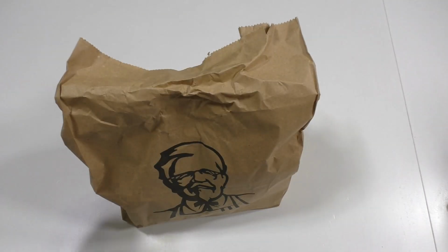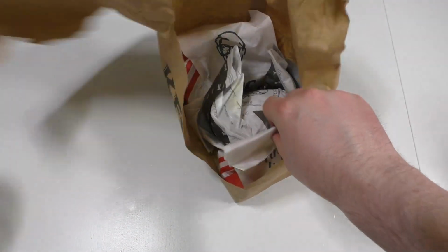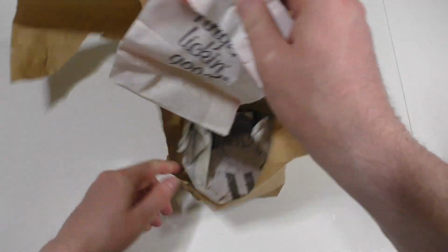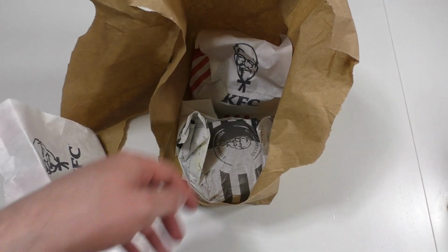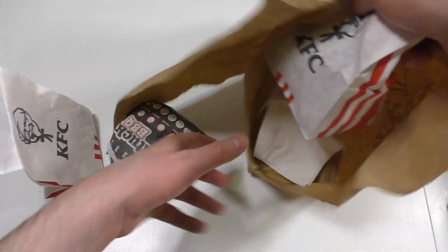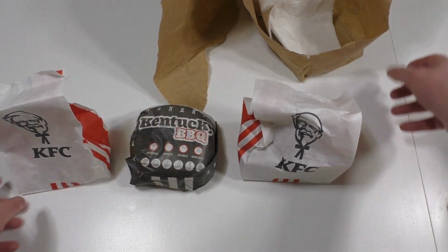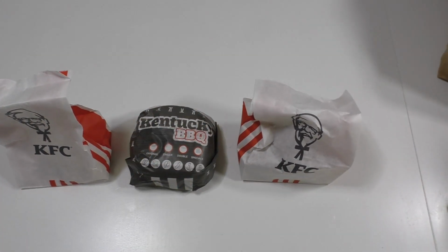It's time for the kernel. It's time for Kentucky Fried Chicken. And I've got new products here today. I've got the cheese bites, then something called chicken parts. Let's see what this is all about. And a burger, the so-called Kentucky barbecue burger.